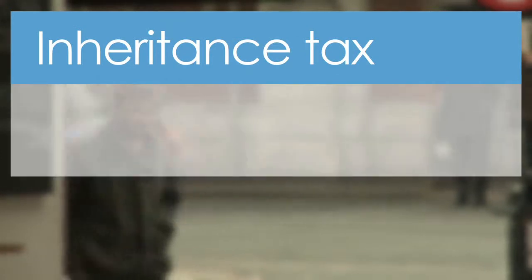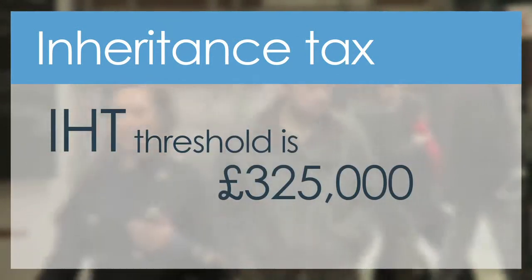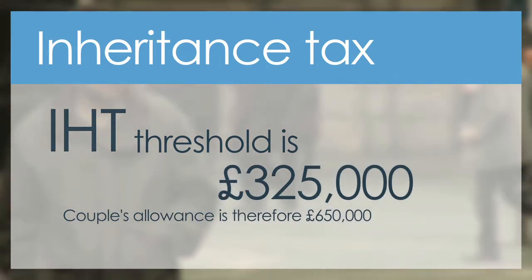Finally, make sure you still have something to leave your loved ones. Inheritance tax is charged at 40% on anything in your estate above the nil rate band. The main way to reduce your estate is to give it away, but there are set ways of doing this, and it's worth speaking to a professional advisor.